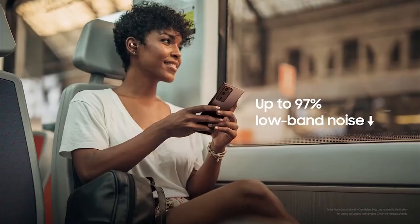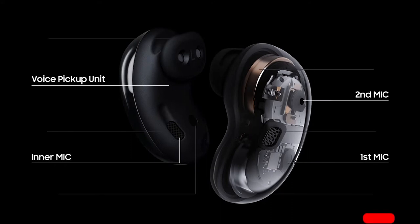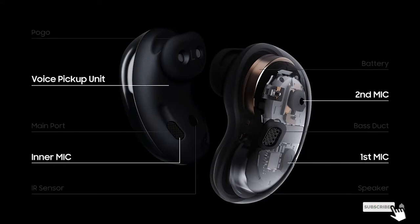So you can get lost in your favorite podcast, but you won't miss your subway stop because you'll be able to hear all those announcements really clearly. This is possible because we cut low band background noise by up to 97%. That means it drowns out the sounds you don't want to hear and picks up the sounds you do. Buds Live provide the best call quality too, with three microphones and a voice pickup unit. If I get a call while I'm out and about and it's really, really loud, the mics will minimize the noise outside so I can be heard more clearly.